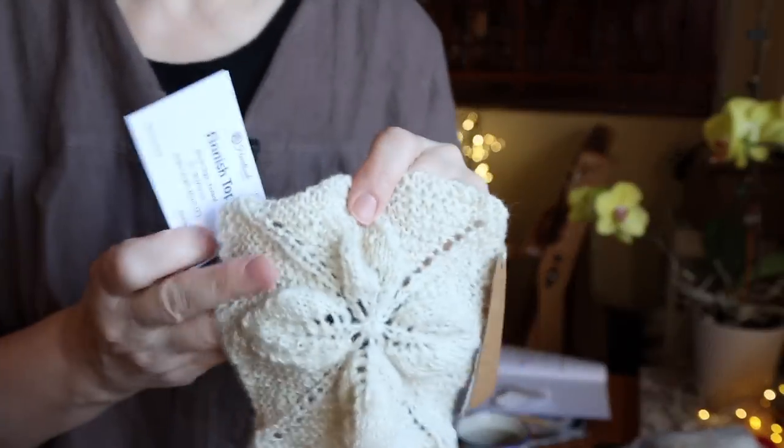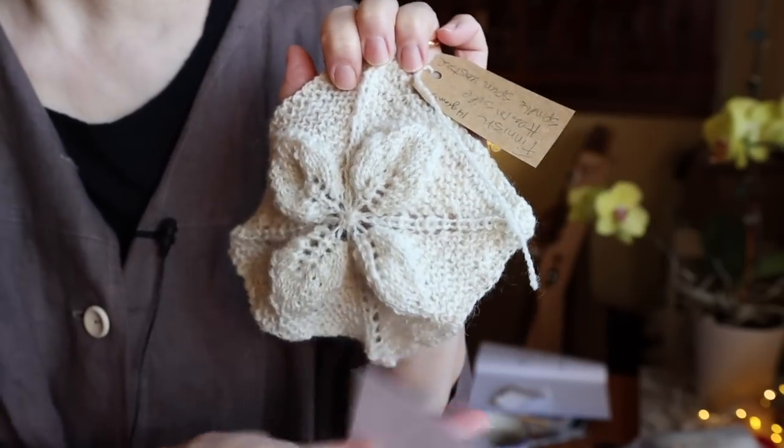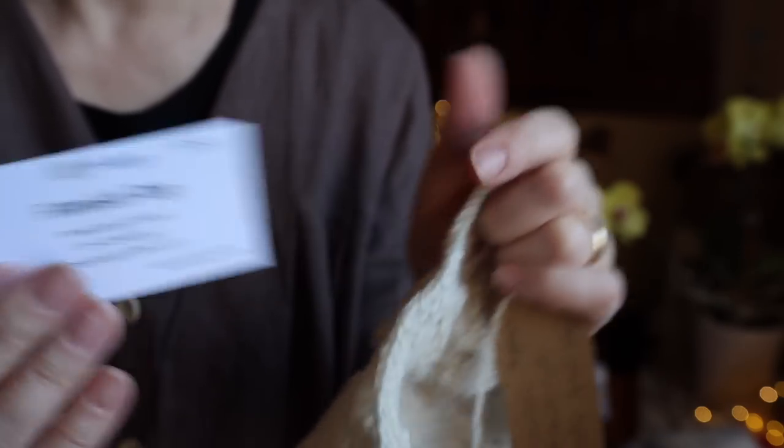So I'll show you my square. This is the Berlin blanket by Kate Davies. And this is the tag that came with the sample.